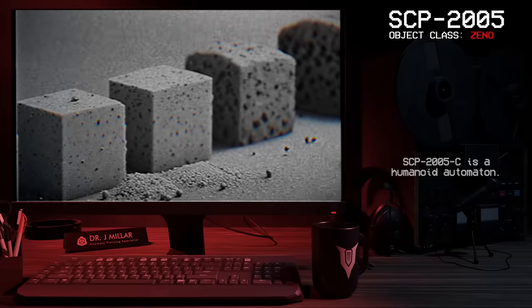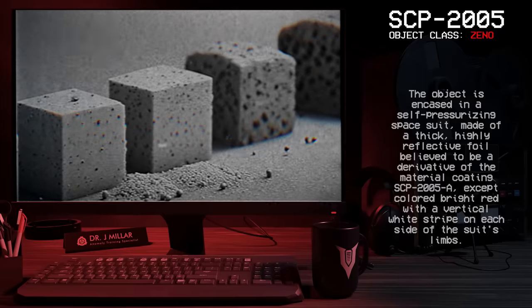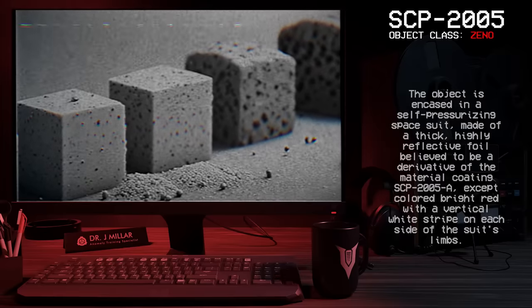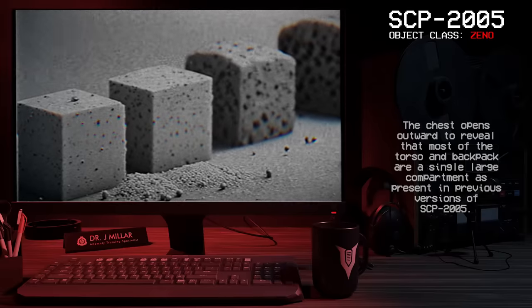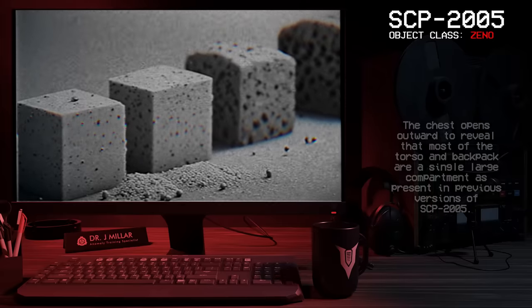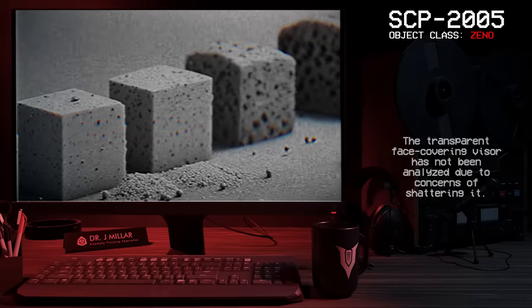SCP-2005-C is a humanoid automaton. The object is encased in a self-pressurizing spacesuit made of a thick, highly reflective foil believed to be a derivative of the material coating of SCP-2005-A, except colored bright red with a vertical white stripe on each side of the suit's limbs. The chest opens outward to reveal that most of the torso and backpack are a single compartment, as present in previous versions of SCP-2005. The transparent face covering visor has not been analyzed due to concerns of shattering it.